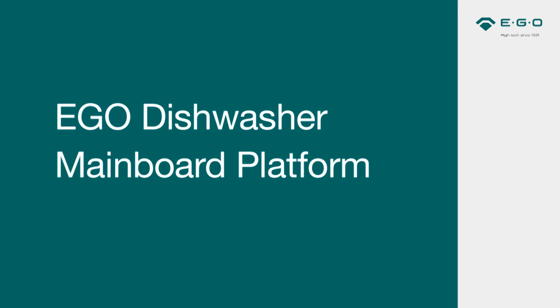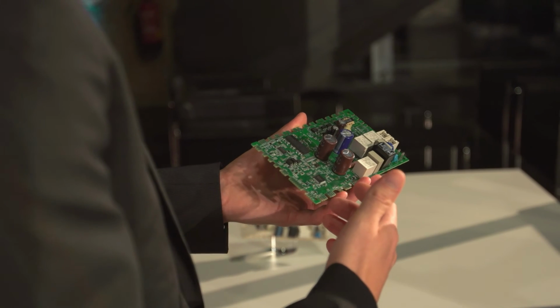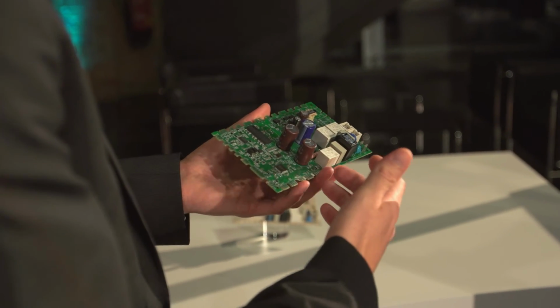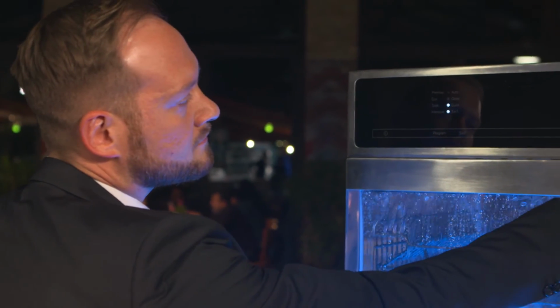This is the E.G.O dishwasher mainboard platform. It basically is the brain, as I tend to say, of a dishwasher. It means we control all needed inputs and outputs in a high-end dishwasher. With its wide portfolio, E.G.O combines electronics with actuators and combines them with different kinds of user interface technologies to have a full system for a dishwasher.